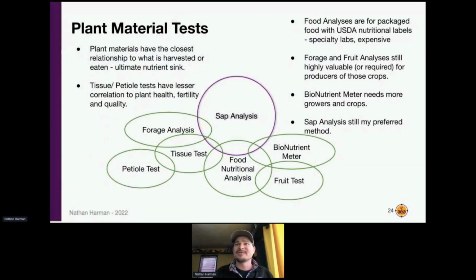Other plant material tests, specifically with the bionutrient meter, right? We're going to talk a little more about. I'm not going to get much into forage analysis or fruit tests. If you grow forage, then you should absolutely take forage tests. They're still the most appropriate thing for establishing that digestibility and fat content and all those other good numbers you get there. If you're a fruit grower, then yeah, there's firmness and acidity and color tests. That's so specific, I can't deal with it here.